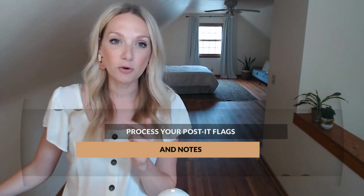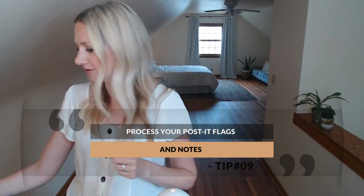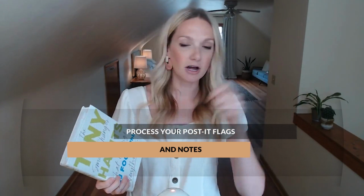Tips 8 through, or 9, what are we up to? 9 through 12 are going to be about how to implement a book once you're done reading it. So tip number 9, now you're going to go through and process your notes. So whether you put stars, or you dog-eared things, or you underline, or you put the little post-it flags in, you're going to go back and do something.